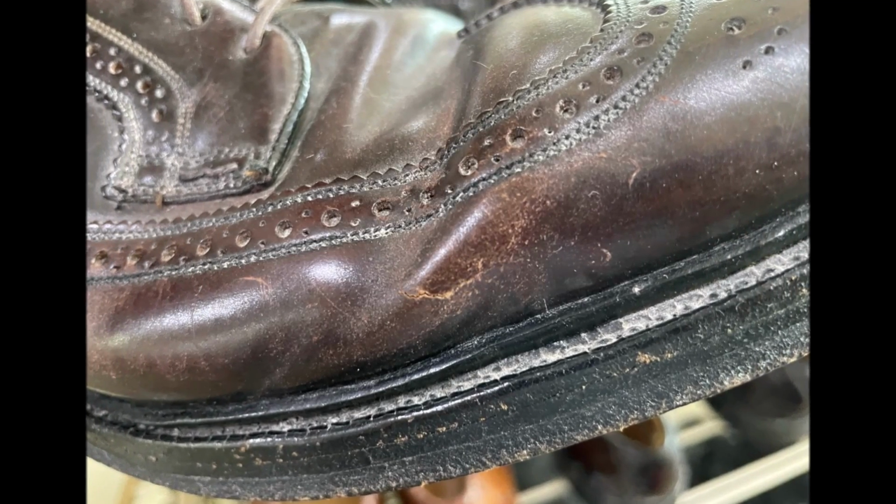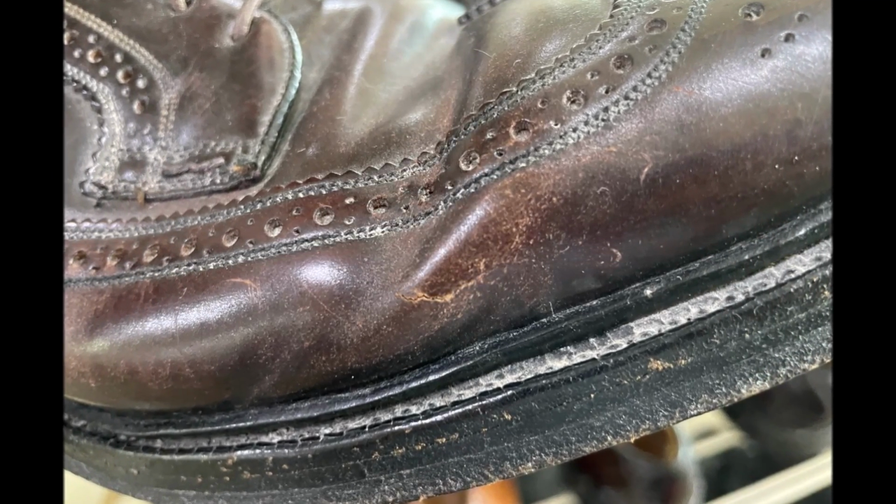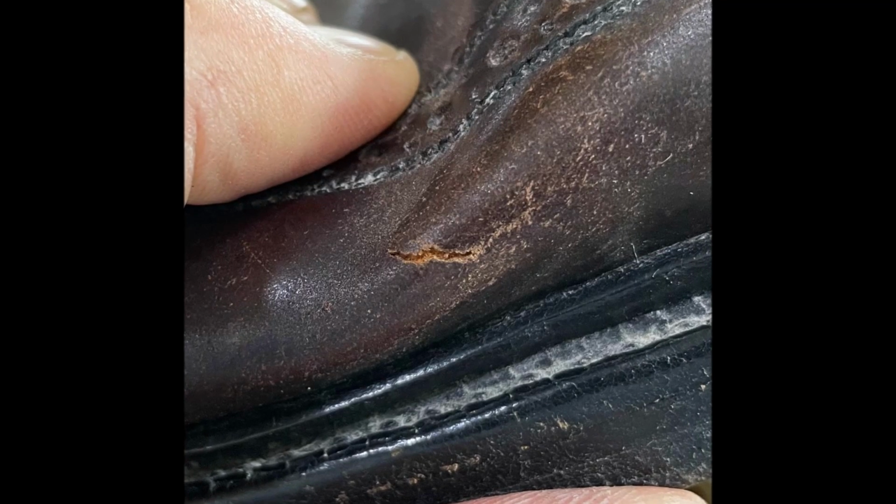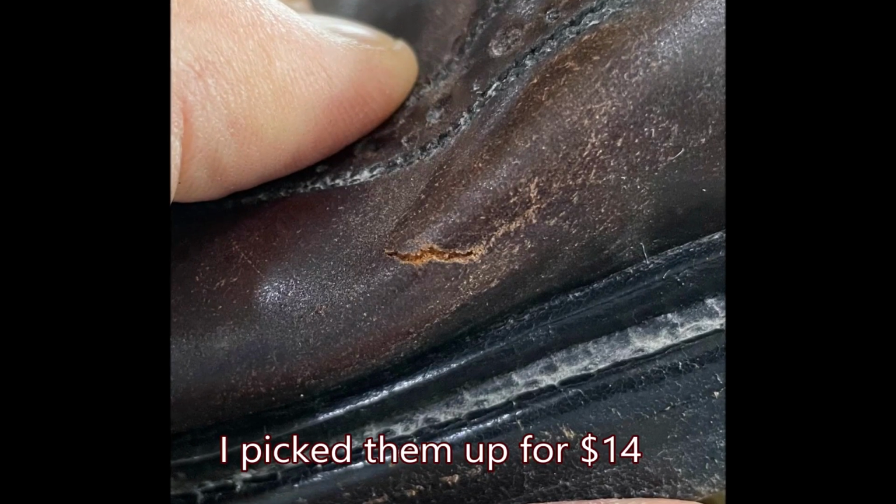I'm trying to not mess with the shoes too much until I moisturize them, but if I pinch that little spot there, it is definitely a crack. But I'm going to go ahead and take a risk with these shoes. Let me show you the soles.